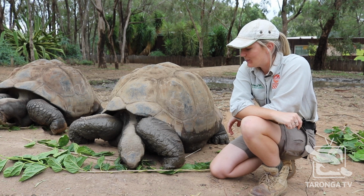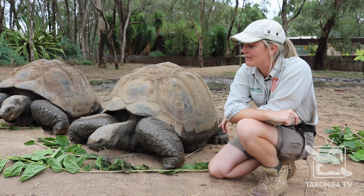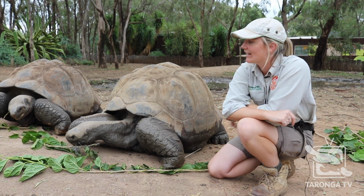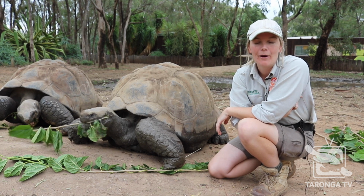We're here behind the scenes with our Galapagos tortoises. Right next to me, this is Franklin. He's one of our males. He's in his late 40s, and I don't know if you can see next to him is Wilbur. He's also in his late 40s, another one of our males.